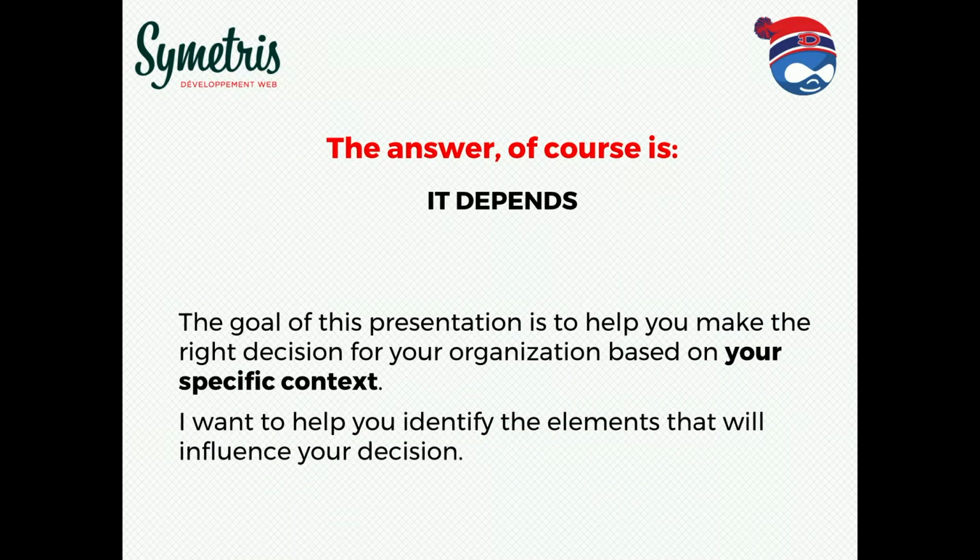And of course, there's no spoilers here. The answer is it depends. And the goal of this presentation is to help you make your own decisions and know which aspects to look at in the website and which ones weigh more heavily in your context.